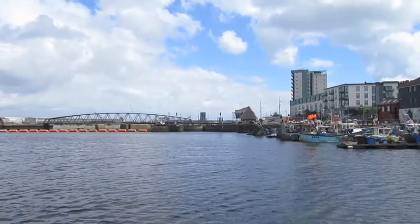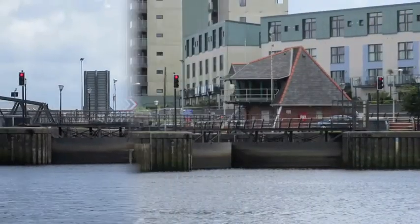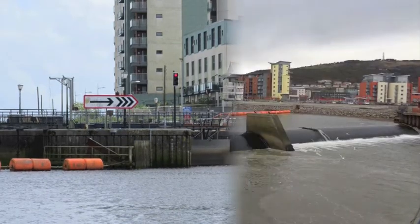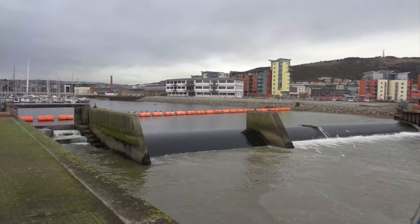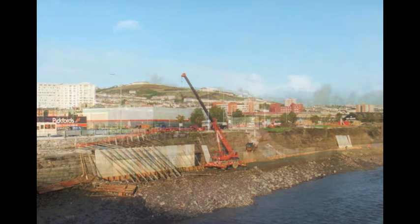At that time, it was the first barrage across a tidal river in the UK. At the right-hand end of the barrage is the Towie Lock, through which the many pleasure craft we have seen will pass to access Swansea Bay and the Bristol Channel. The construction of the barrage has transformed the whole aspect of the area, with water being held back, forming a fairly constant level within the tidal reaches of the lower Towie Valley.